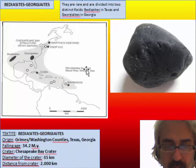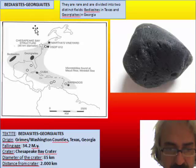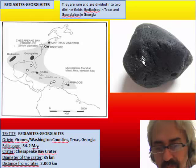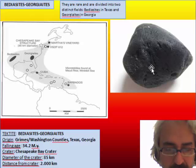This is the group of tektites related to the Chesapeake Bay crater that is around here, and is found in two groups: Georgiite in Georgia, Bediasite in Texas, and this is the oldest tektite known. The shape is more rounded, with not so many grooves on the crust, and the size is small, usually 2-3 centimeters. The distance is very long, so from the crater, they ran more than 2,000 kilometers. And the diameter of the crater was really huge, probably 85 kilometers.